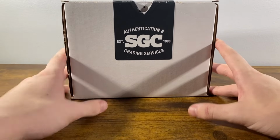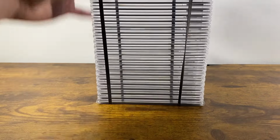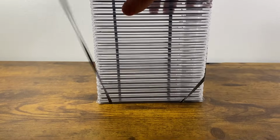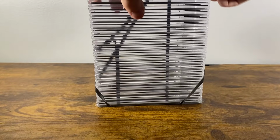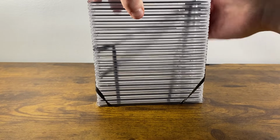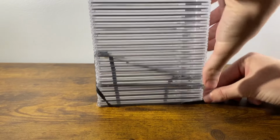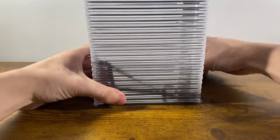Another SGC order is here, so let's go ahead and check it out. This one was a little bit larger than the last one. This is going to be 23 cards, and this also has a wider mix than the last order I sent in, which I hadn't sent one in for a while, and I got pretty good results on my previous one, so I figured I'd send in another and see how this one went.